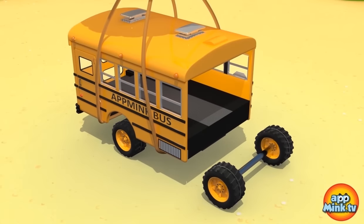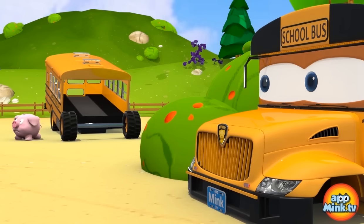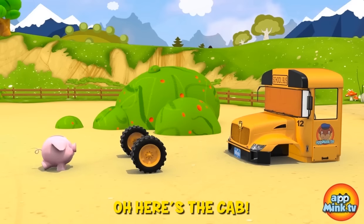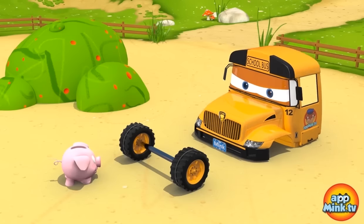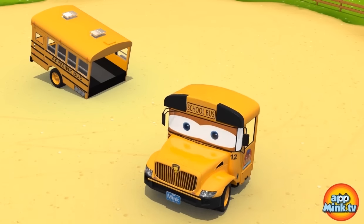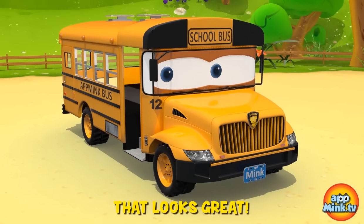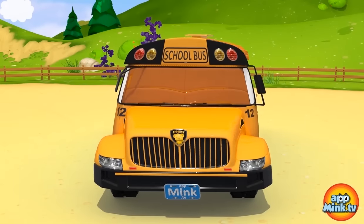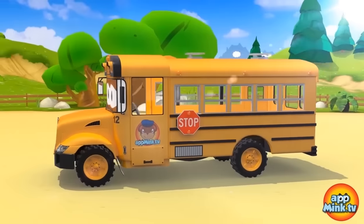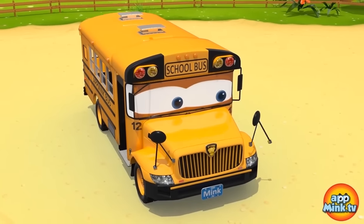Line those wheels up. Oops, missed. Oh, here's the cab. That's why they missed. That looks great. Let's get some photos. Don't forget the mirrors.